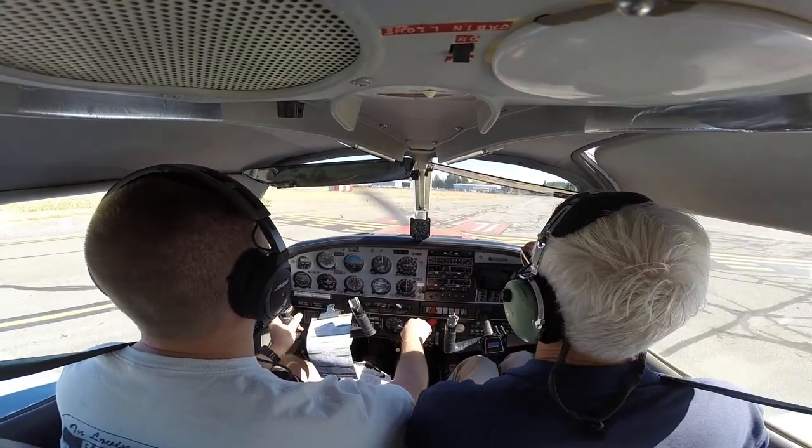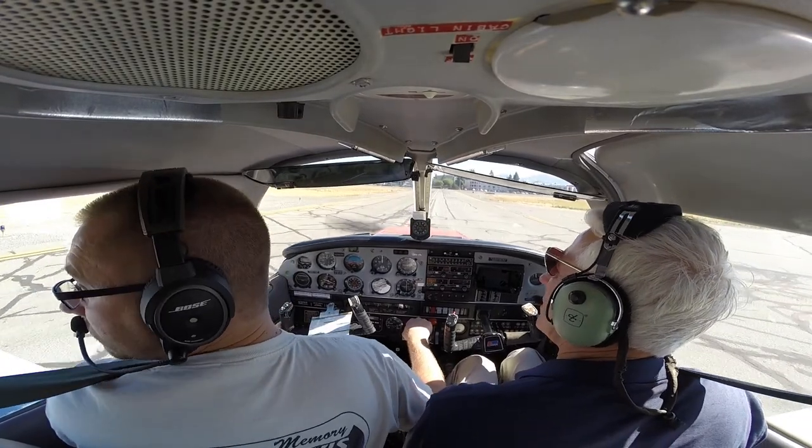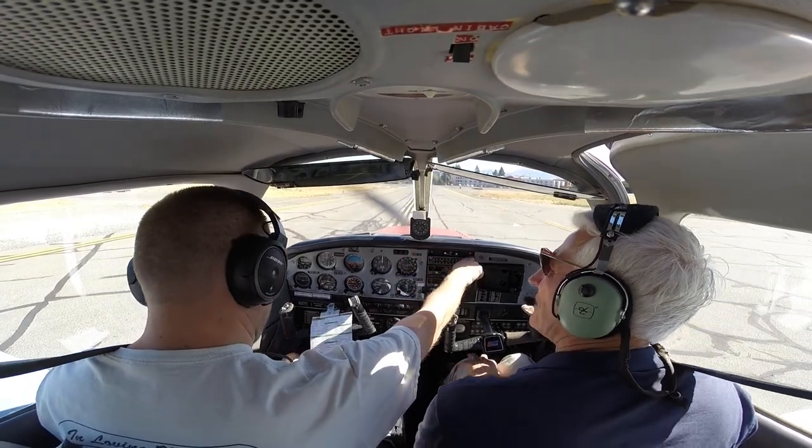What's that red and white box? You know, I don't know. I think it has to do with the old instrument landing system, ILS, glide slope.